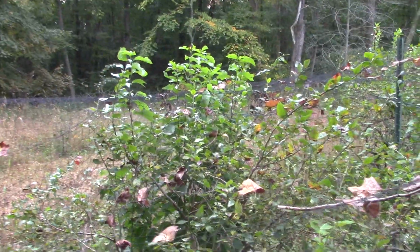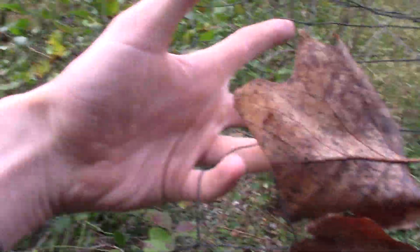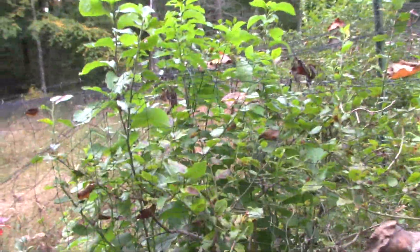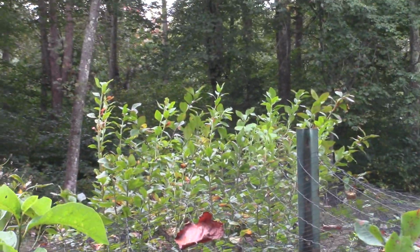The blueberries are great. We tried putting this net on there, but I kind of already knew it was too big. Birds fly right through it. Now the blueberries are going through it. Gonna have to rework that. So still didn't get any blueberries this year. I pruned them last winter, and they really grew. All that's new growth, and that's really encouraging.